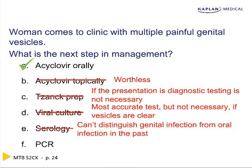It doesn't. 95% of the population is seropositive for herpes because if you had a cold sore from almost any form of human contact in the last 50 years, your IgG will be positive in your blood. It's worthless. PCR is what you do in a brain, not the genitals. That's for your head, not for your penis or your genitals.